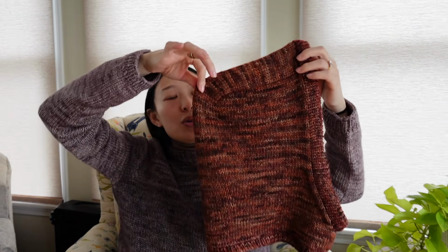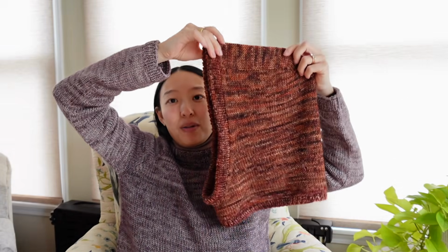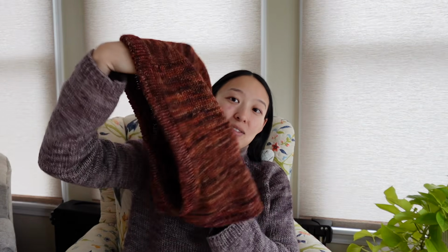I think I will do this as a gift knit in the future. It's one size, so, you know, it fits most. And yeah, I'm just going to ask my family members if there's anyone who is interested in something like this for Christmas or a birthday, and just knit them a version of this. So really, really pleased with this as well.